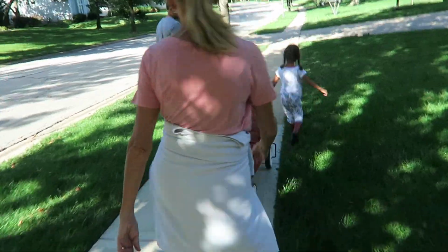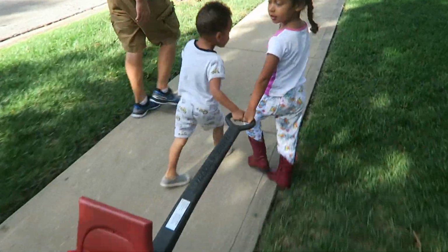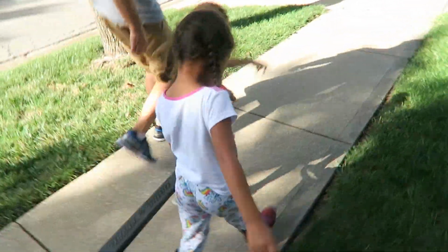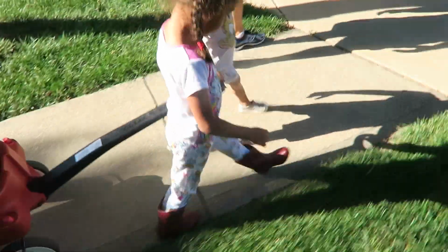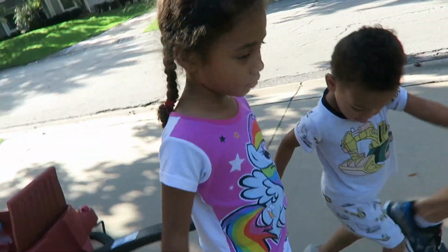Come on. They both had to pull the wagon. Also, Audrey's outfit is possibly the best thing I've ever seen. Audge, what's the inspiration behind your outfit? What's the inspiration?